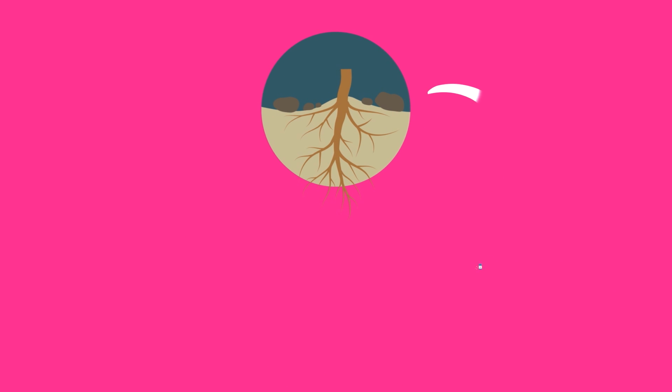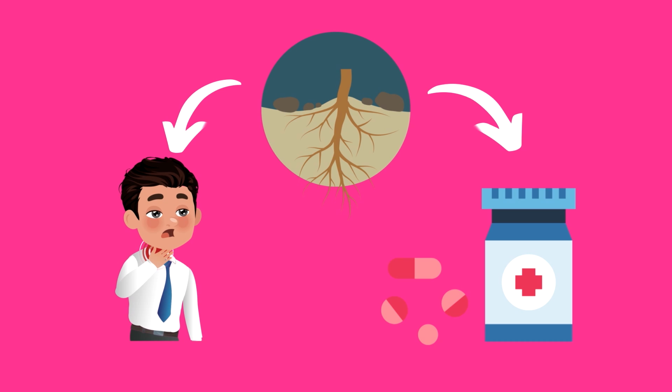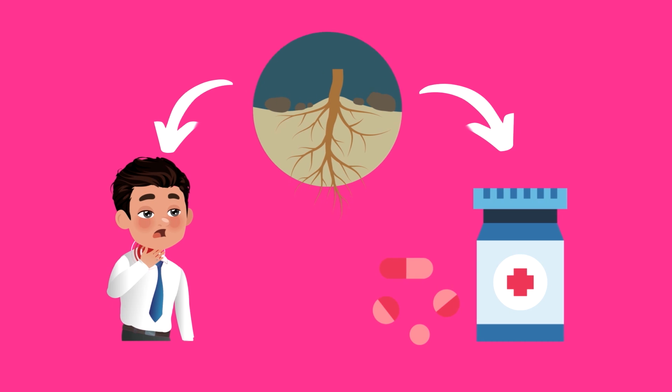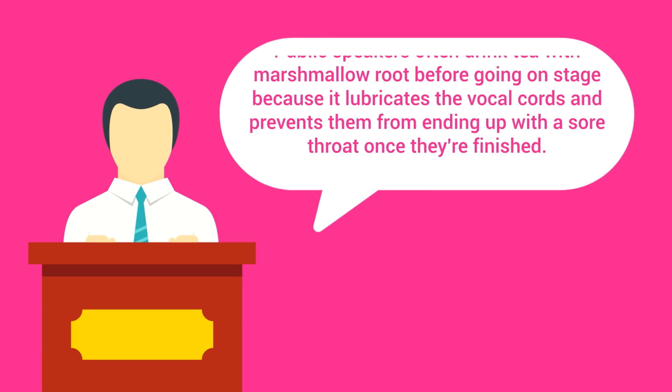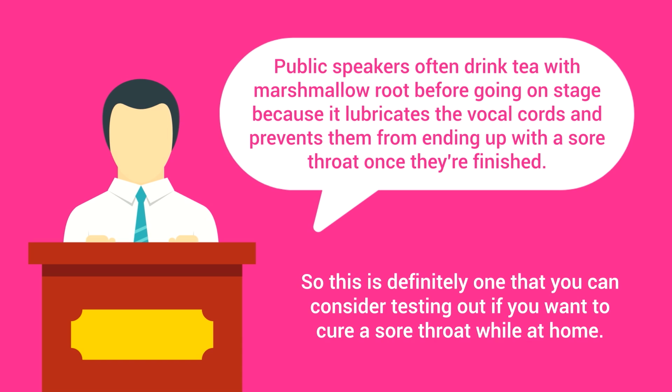Marshmallow root is often used for medicinal purposes and is good for a sore throat because it relieves inflammation and soothes the mucous membranes. It's so effective that some people even use it for preventative purposes. For example, public speakers often drink tea with marshmallow root before going on stage because it lubricates their vocal cords and prevents them from ending up with a sore throat once they're finished. So this is definitely one that you can consider testing out if you want to cure a sore throat at home.